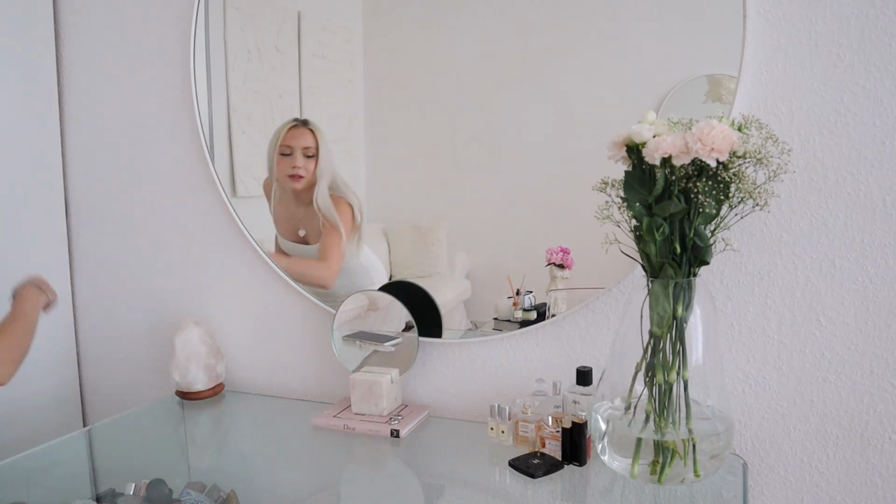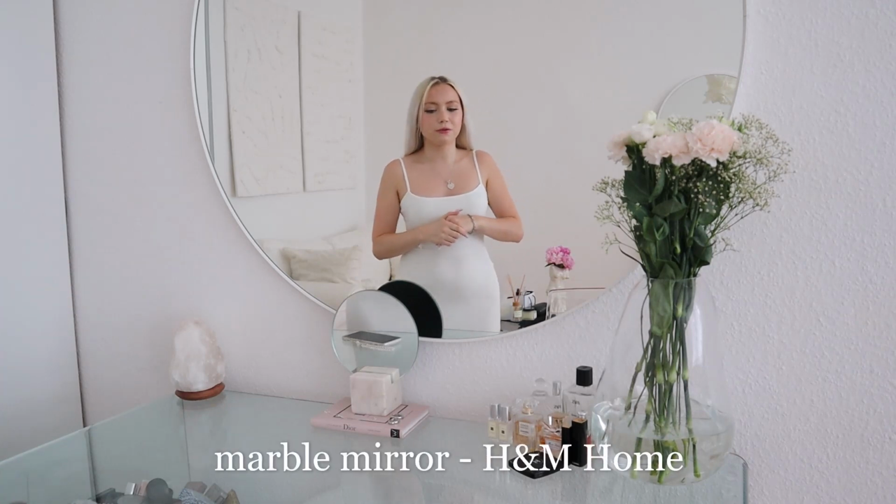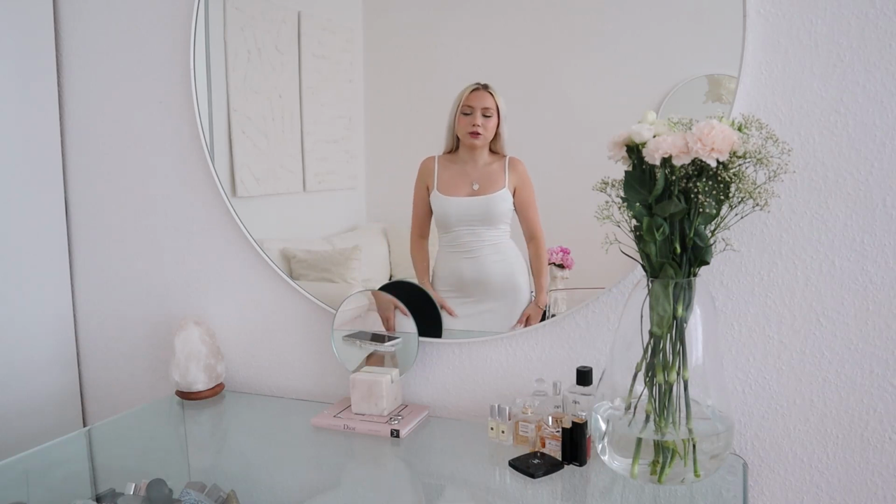And next to that, I have this mirror that I got from H&M Home. I've been wanting it for a while with this marble socket, and I don't really use it, it's more for decoration, but under that I just have my little Dior book, a bracelet, and a pair of earrings that I got fairly new that I like to wear.